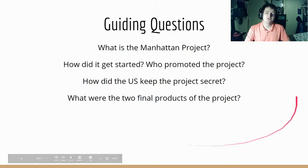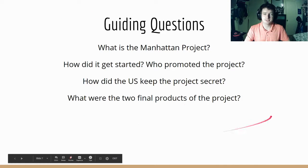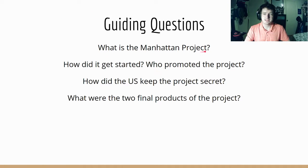So let's go ahead and finish off today's lesson. Again, should be a nice short one. What is the Manhattan Project? How did it get started, and who promoted the project? How did the U.S. keep the project secret? And what were the 2 final products of the project?